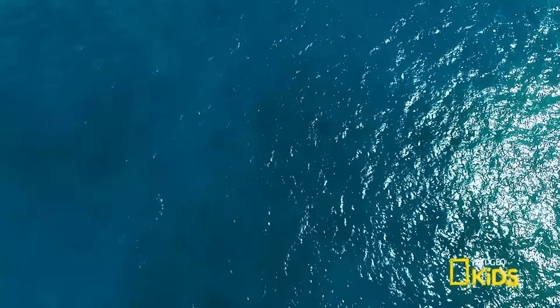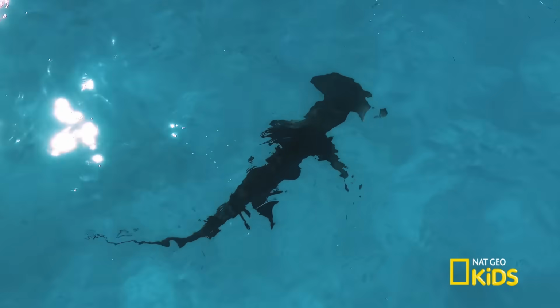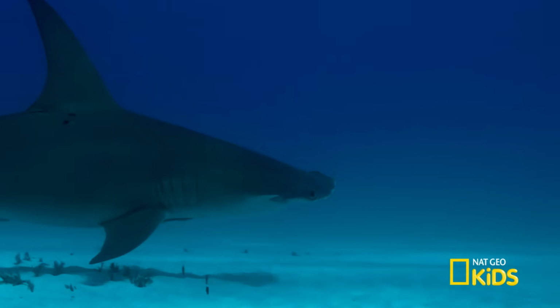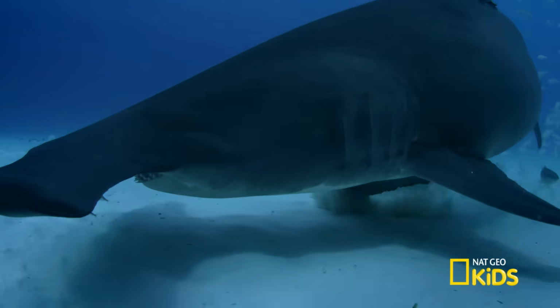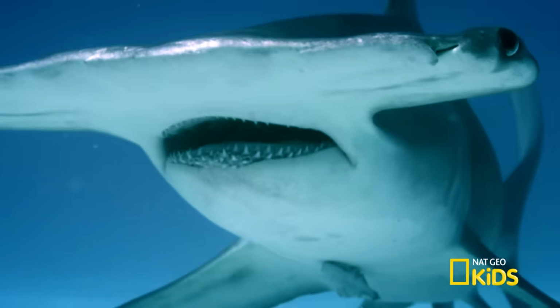Of the more than 500 different types of sharks in the world, few are as fascinating as the Great Hammerhead. Their incredible evolutionary adaptations have shaped the Great Hammerhead into the ultimate hunter. But this supercharged shark still remains a mystery to scientists.